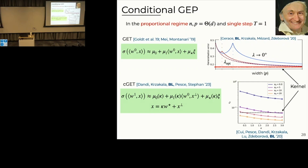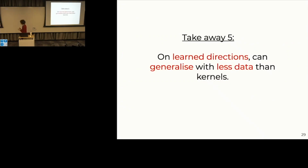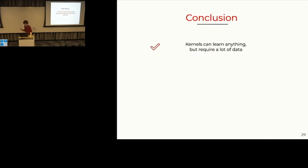Of course, what happens with this equivalence as you take more gradient steps or you go to other regimes of data is still an open question, which I find interesting. Okay, so takeaway number 5: on the learned directions, we can generalize with less data than the kernels. Okay, so I am almost out of time. Let me conclude.